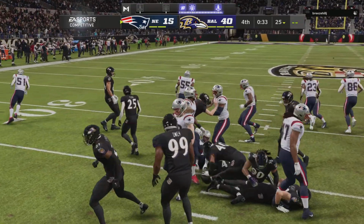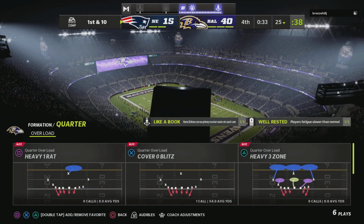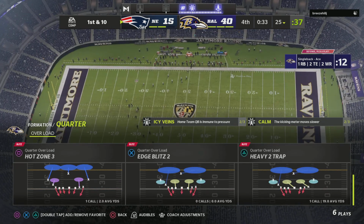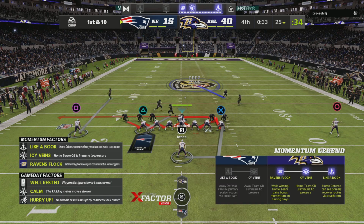And they'll get him down right at the 25-yard line, so the same result, and he opted for the touchback. The Pats at the line, ready to go. They're down big here late.